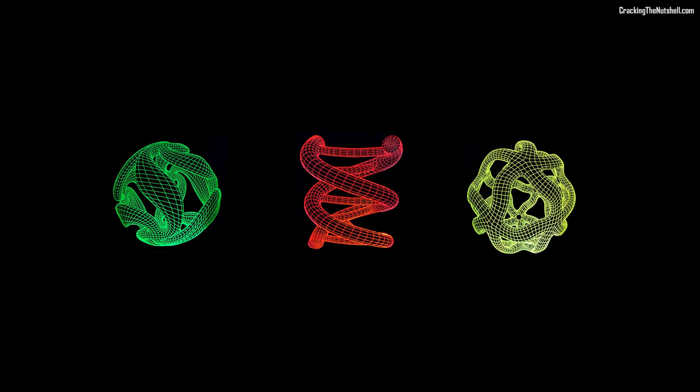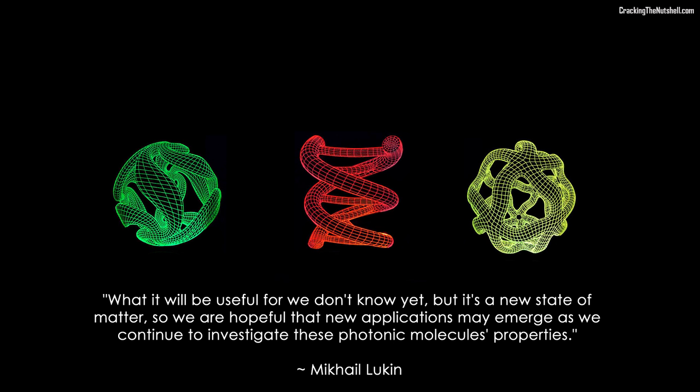As Lukin suggests, this type of system might one day be used to create complex three-dimensional structures wholly out of light. "What it will be useful for, we don't know yet, but it's a new state of matter, so we're hopeful that new applications may emerge as we continue to investigate these photonic molecules' properties," he said.